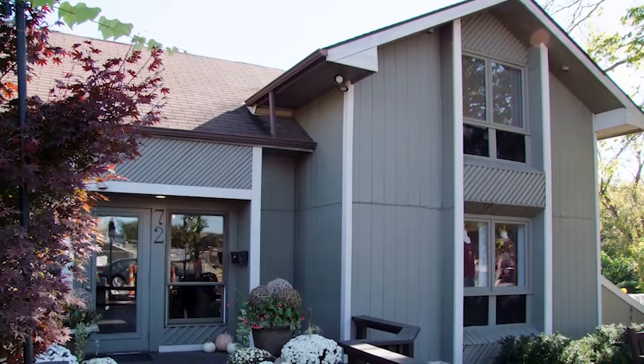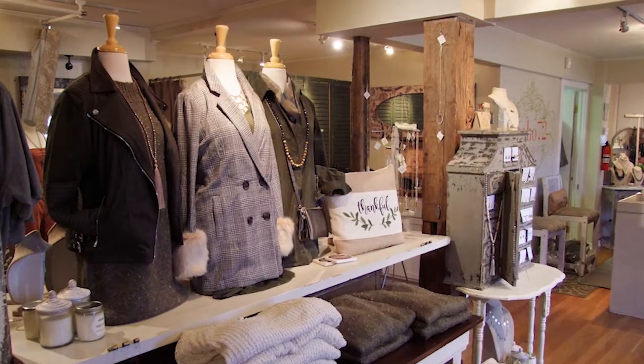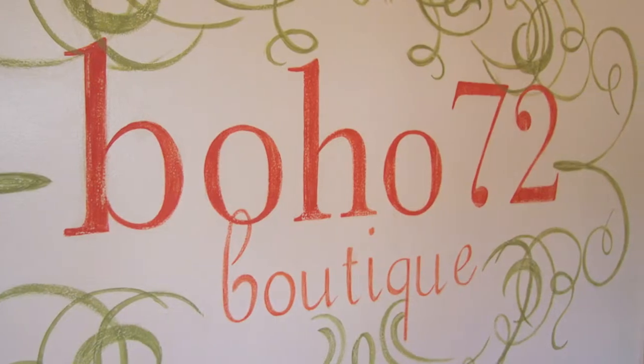We've been here for 7 years, and we just decided that there was a niche that needed to be filled downtown Dublin, and so we just decided to open up. Well, I have to tell you, I've been looking around a little bit, and I'm really shocked at the prices. I mean, things are really reasonable. It's not what you think your typical boutique would be.